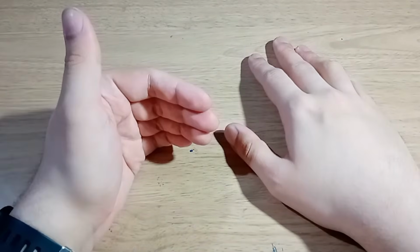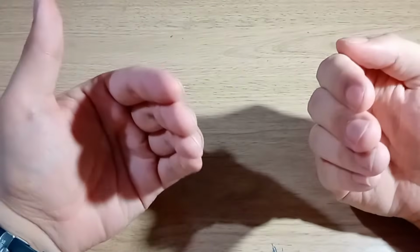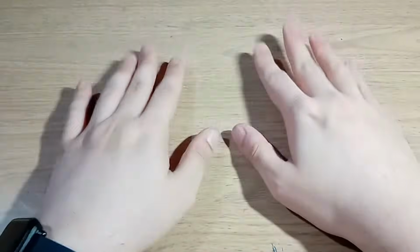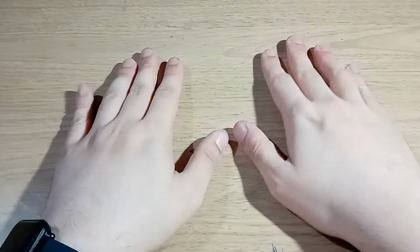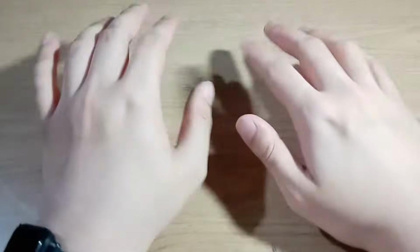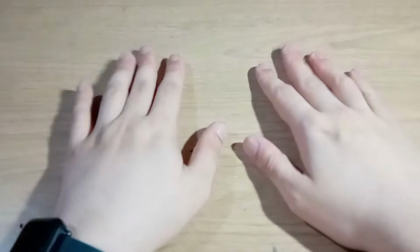The camera you're watching from right now is literally a Nokia 3.1. It's kind of iffy, the camera. It's kind of palish. And I'm planning on getting a new camera in the future with better lighting and better looks. Because my hands are kind of tan in real life, and they look kind of pale on camera. But I think it's quite good for the most part.